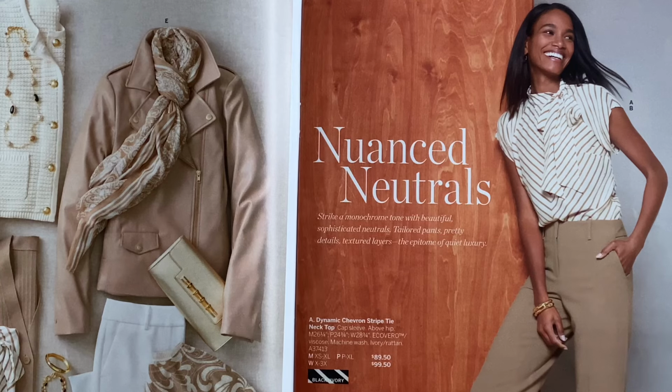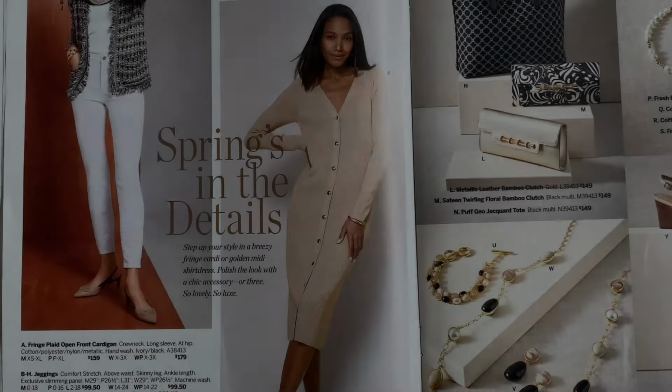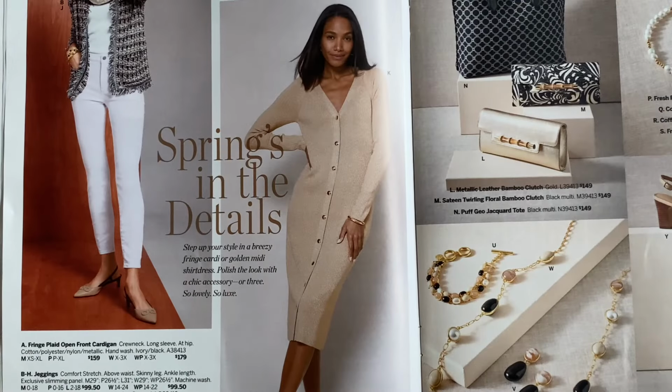Nuanced neutrals. Strike a monochrome tone with beautiful, sophisticated neutrals. Tailored pants, pretty details, textured layers, the epitome of quiet luxury. Spring's in the details. Step up your style in a breezy fringe cardi or golden midi shirt dress. Polish the look with a chic accessory or three. So lovely, so luxe.